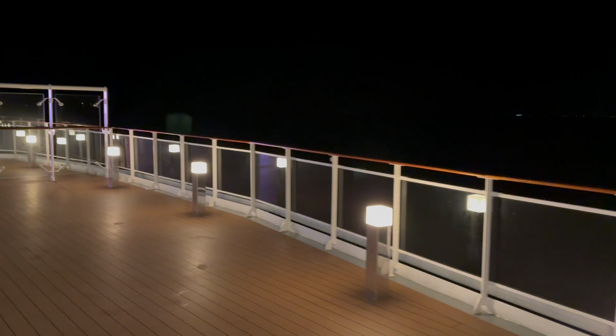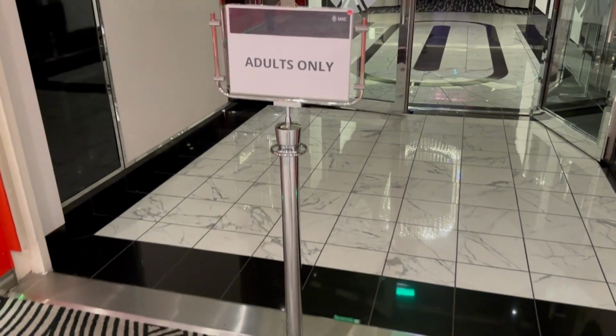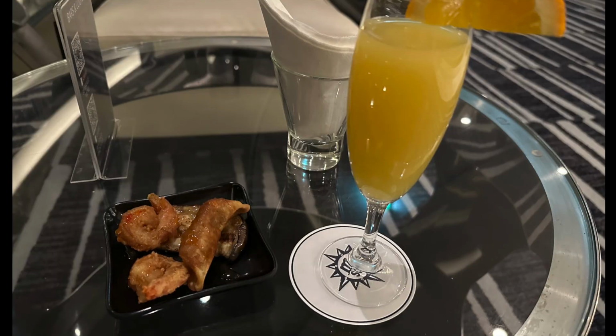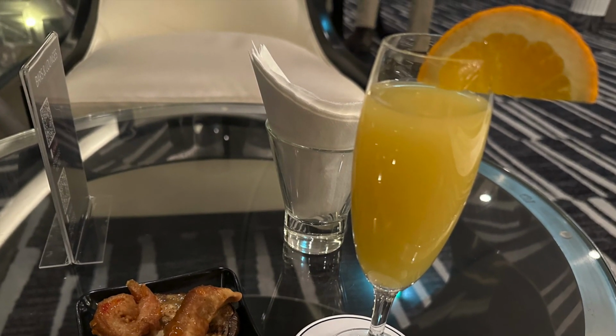We'll talk soon. I actually decided to go up to the Sky Lounge for food because they have snacks and stuff in the evening sometimes. That is an included option in your cruise fare, and on this day they had spring rolls and dumplings and all of my favorites, so I was sure to load up on those along with a couple mimosas.